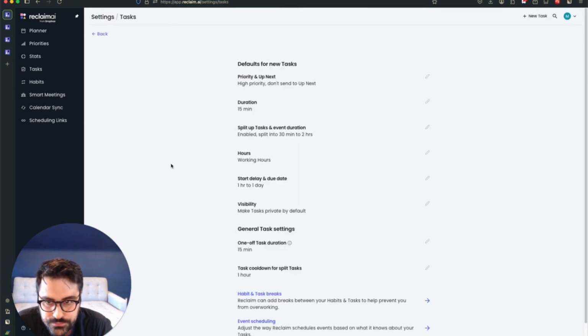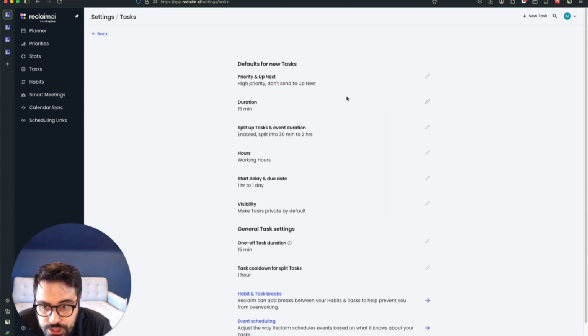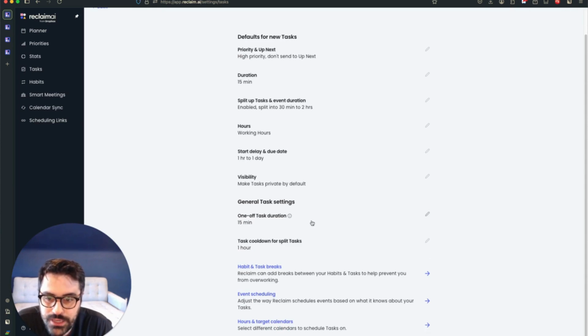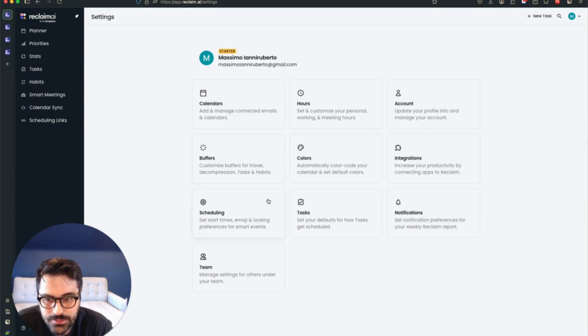Now tasks. This is also important. You can choose defaults here. So what is your default high priority, default duration of a task? Are you going to allow yourself to split a task into 10, 20, 30-minute intervals? Let's say a task is an hour. You can actually split it up into two 30-minute chunks. So there are a lot of settings here, but I didn't end up customizing a lot of this till I got into it.